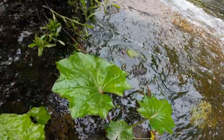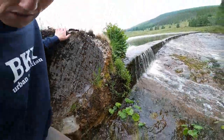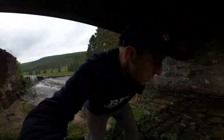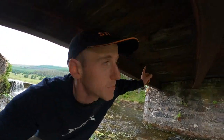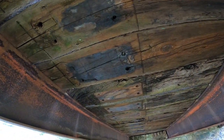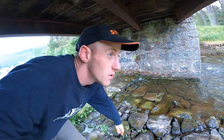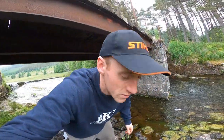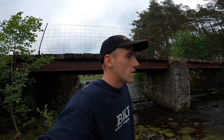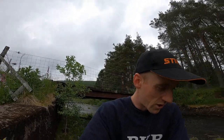Look at this plant here, folks, the leaves on it, it's probably just always getting watered by this dam. Look at this. This is an old railway sleeper bridge that we're underneath right now. The railway sleepers have been reused for this, but you can still see where the rail lines were at one time attached. Probably old steam engines had gone over them at one time. But it's just an awesome little spot to come to on a warm summer's day, or all year.